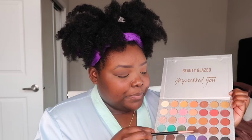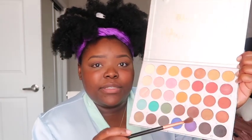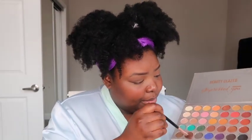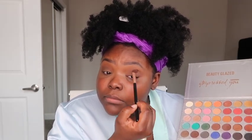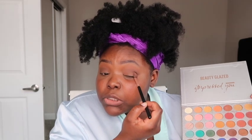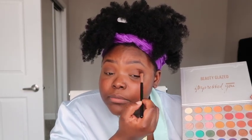My go-to, normally my day-to-day, is this brown here, and I'll put it over my entire eye. But we're going in with this brown instead because it's a bit deeper, a bit darker. And again, we're going right into our crease. We're packing it on the outside corner, and then we're gonna go sweeping motions to keep it in our crease. Making sure we get some color.